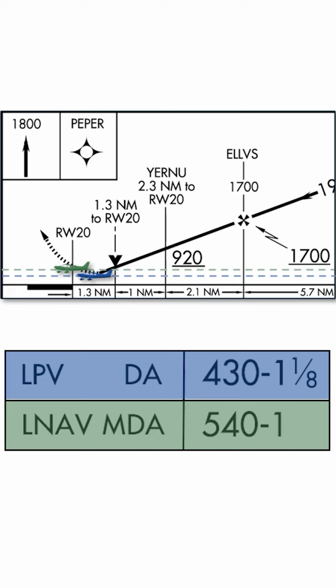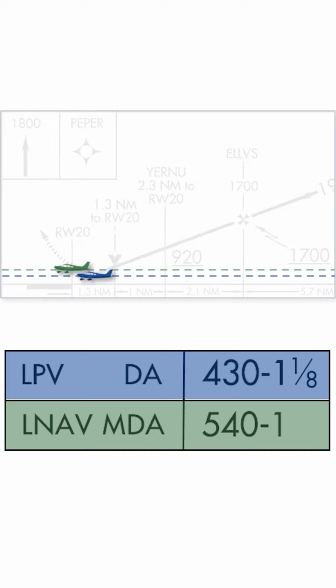One thing I always ask my students when briefing a GPS approach is if it'll be flown as an LPV, similar to an ILS, or as an LNAV, like a VOR or localizer only approach. This question primes you to brief the different steps used on the different types of approaches.